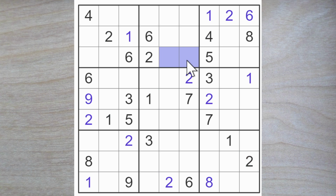4 must go here, and 1 must go here. Can we see that? 1 and 4 blocking here, 1 and 4 blocking here. So 1 and 4 must go here. So 3, 7, 8, and 9 here. 8 and 9 block here. This is a 3, 7. 8 blocks here and here, so this is an 8. So a 3, 7, 9 for these squares.